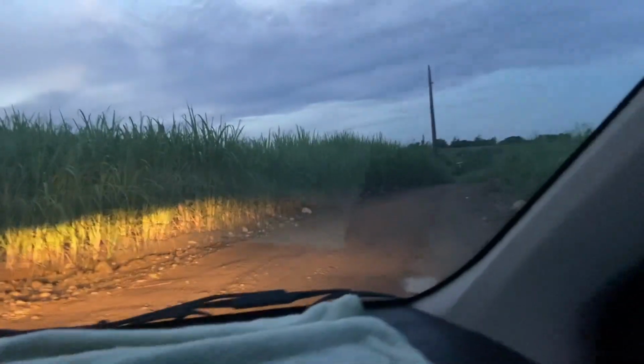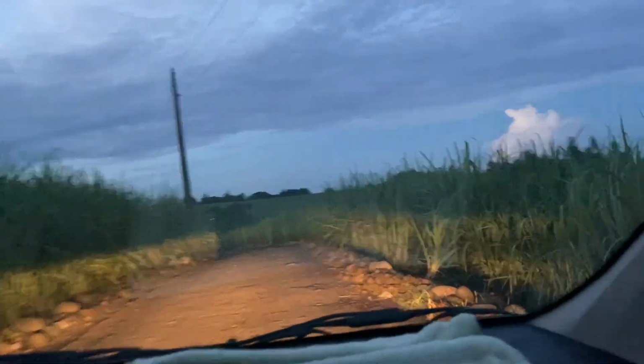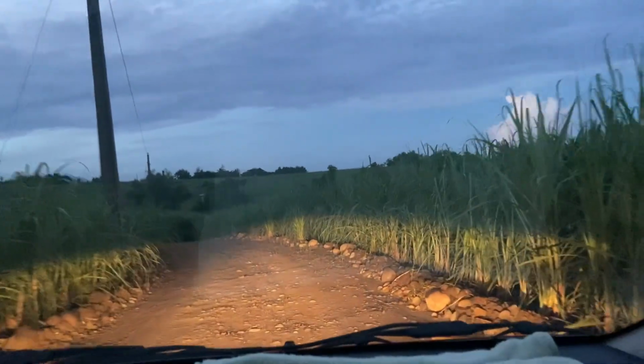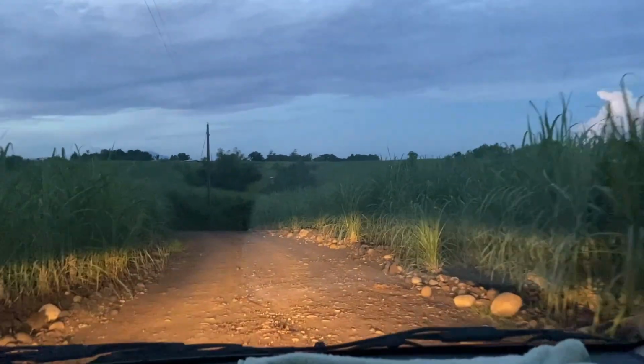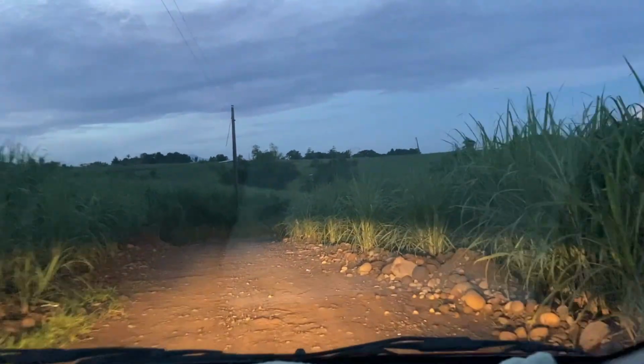Going to my parents' house, and there our farm is almost there though, guys. And later I will show you what our service is going there in the farm, because our service cannot go there, so our service will stay in my parents' house.